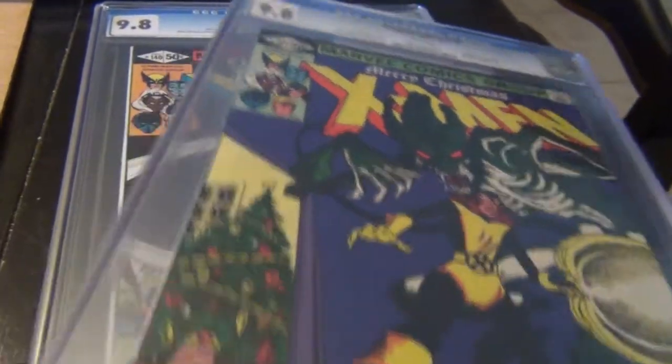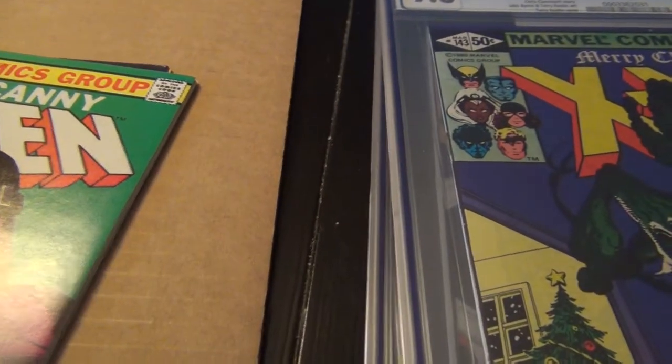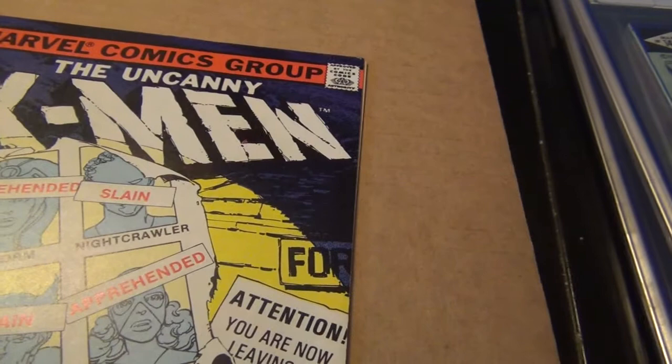And then of course you get to 141 and 142, which are pretty good. I love 141. Let's go to my 141. Here's my copy.